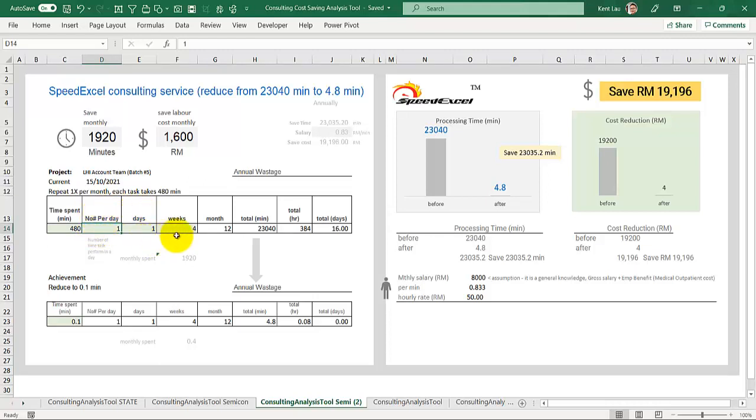That's just one day in a week, but there are 4 weeks, and times 12 months, you get a whopping 23 thousand minutes. That means that you will take annually 16 days to do this task. Typically, per person, that one you can calculate.